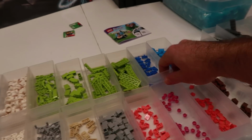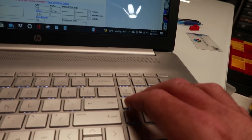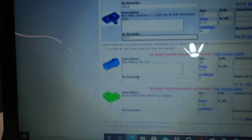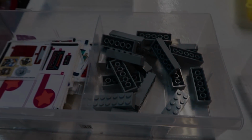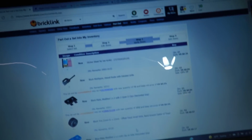So now we're looking for blue. So here's a new part. Doesn't need a full drawer. I use 2/3 of the drawer. 1577, and we move on. Slowly taking back my original sticker drawer. There's some stuff in there. Not too much. Gotta put these in there. Alright. Light says it's 8:30. And we have all the parts uploaded, put away.